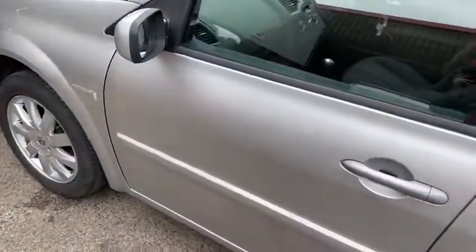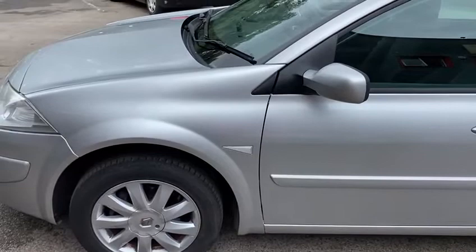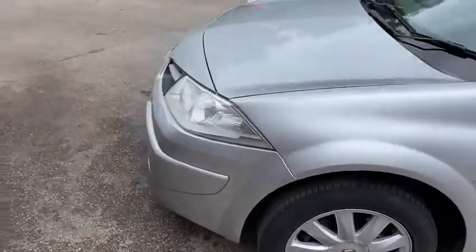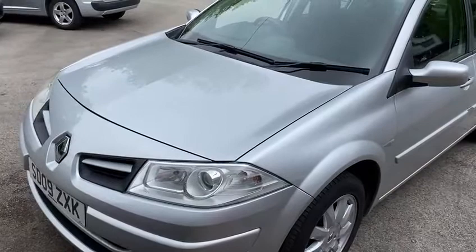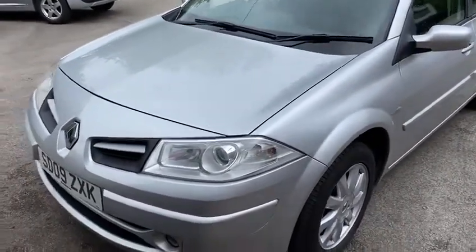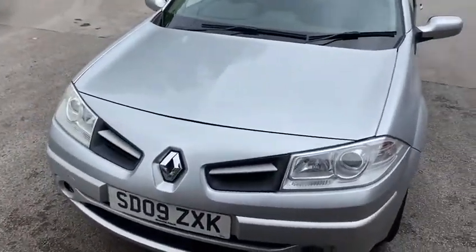But for me, to add another £200 or £300 onto what is after all a cheap budget car, just wouldn't really be worthwhile. So in conclusion, 1.6 petrol, Renault Megane, 2009, first registered I think in April of that year. I think if this is fed and watered and looked after as it has been in the past, there's a good few years left in this.